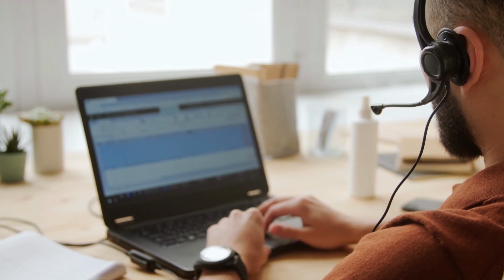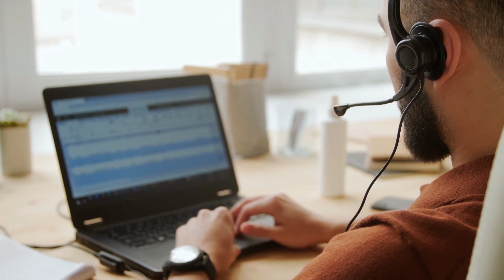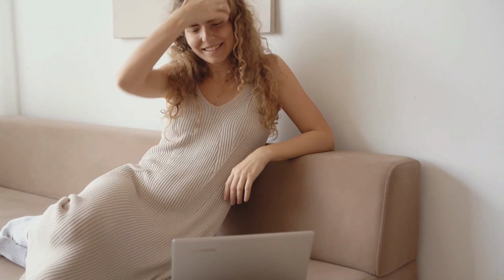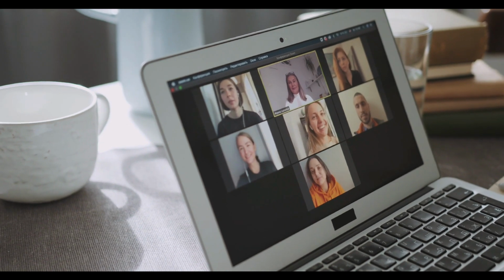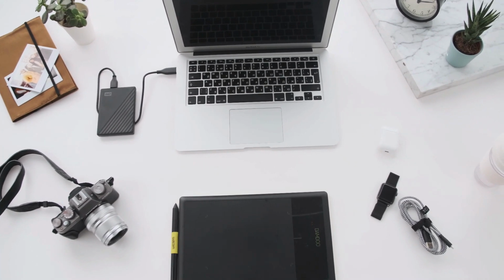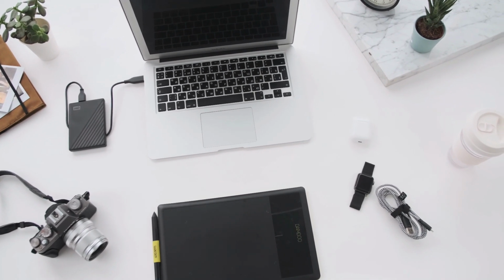If your job involves online communication with clients or colleagues, you may need a headset or microphone to ensure clear audio quality. Number 4. Webcam. A webcam may be required if your job involves online meetings or video conferences. Number 5. External hard drive or cloud storage. External hard drives or cloud storage services can help you store and back up important files and documents securely.